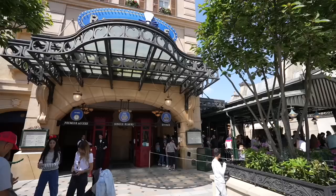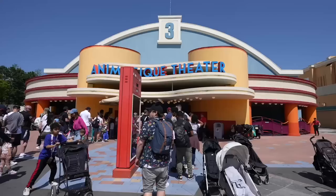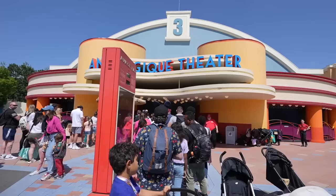Wait time for ratatouille is at a 30-minute wait. Like, even the queue looks almost exactly alike. Dinner ran a little late, which means we're late for the next showing. 5 minutes till showtime. Let's see what kind of seat we get.